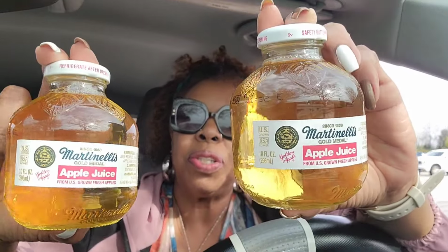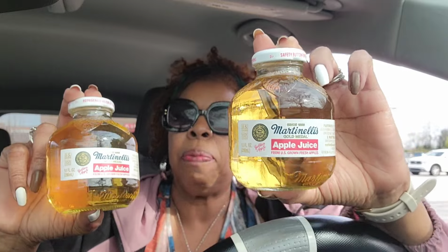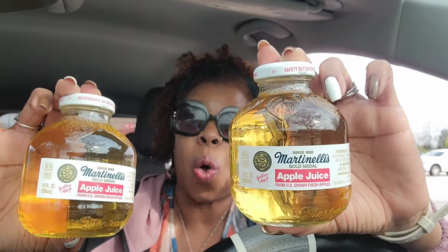I don't have the room to store it, and I'm not an everyday apple juice drinker, but when this gets nice and cold, ooh, Lord. I love it. Love it, love it, love it.